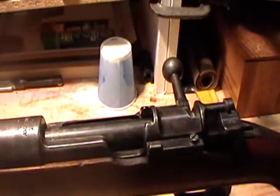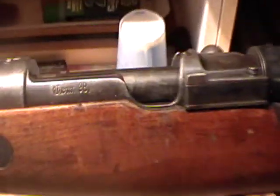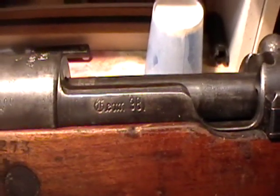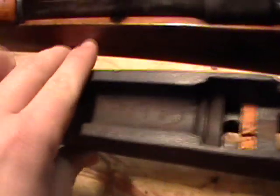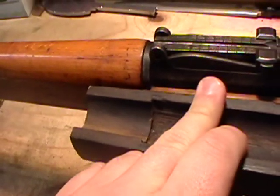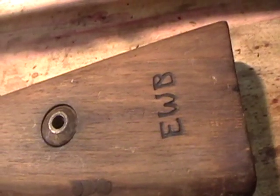Okay, now we'll do just a brief overview of all the Mausers here. This is the Gewehr 98. Gewehr is the German word for rifle. This is made in 1916 in Amberg, in Bavaria. This is the original stock that was on it. Unfortunately, somebody had sporterized it, so I cut probably that much off of it. You can see how it sits up here. But it has the Bavarian stamp on there. It's kind of like a Bavarian militia.